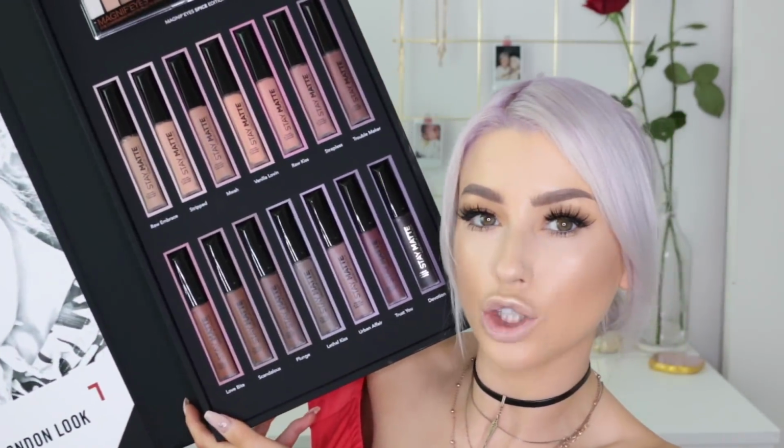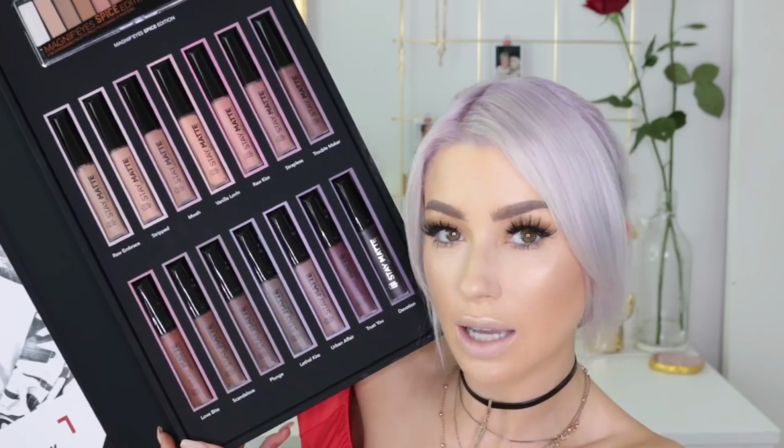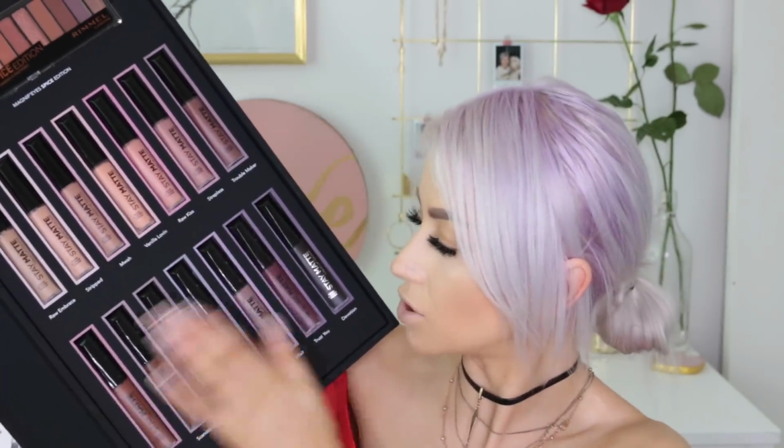So they have 14 new shades. They have 28 total. So in the newer shades, as you can see here, they're more on the brownie, nudie, neutral type of side. So a good range for everybody. So I'm going to swatch all of these colours today. And also it says in here that they last for 12 hours. They're kiss-proof, touch-proof, waterproof. But I just thought it would be fun just to try these out and see how they go.